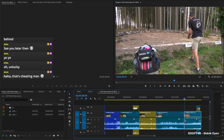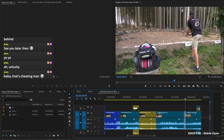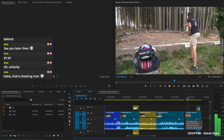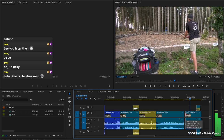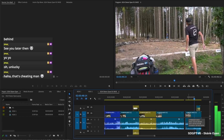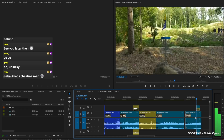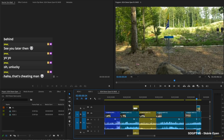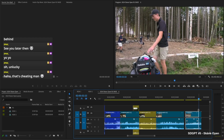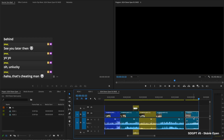Oh, is this like a hazard? This must play as hazard. We'll see. Ooh. I mean, that's got to be hazard. Why else would he be throwing from in there? But Halmar should be in there as well, so.